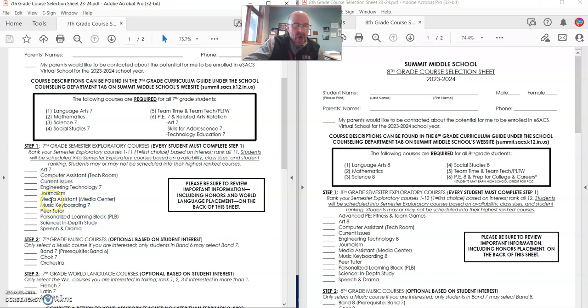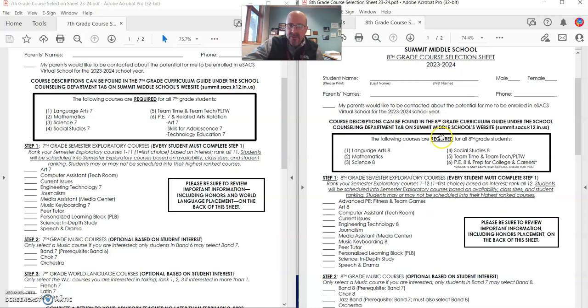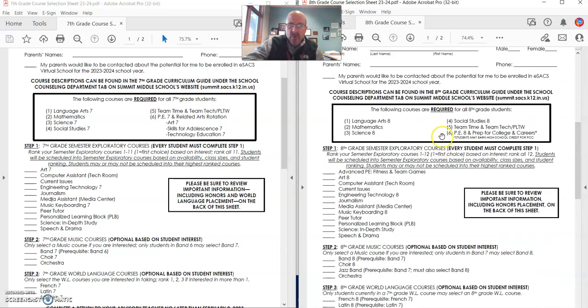You're going to rank order all of those, 1 being the course that you would most like to take, and 11 being the course you would, I guess, most like to avoid or least like to take next year. And if you're a rising 8th grader, you will do the same. We want you to rank order all of these single semester exploratory courses.